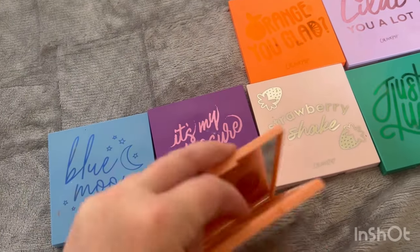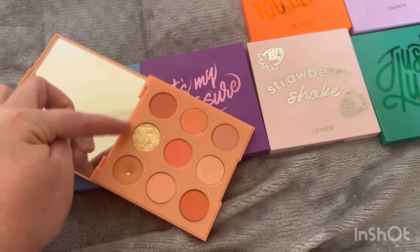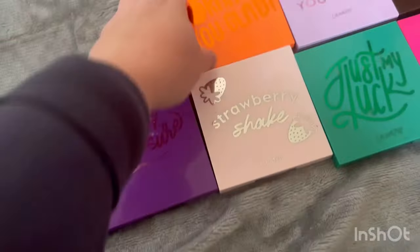Baby Got Peach. This is a good one. Keep. And I do have a pan in it from Pan Those Eyeshadows. I'm one of those people who don't like these flaky glitters, but I'm going to figure out a way to use them at some point, so keep.